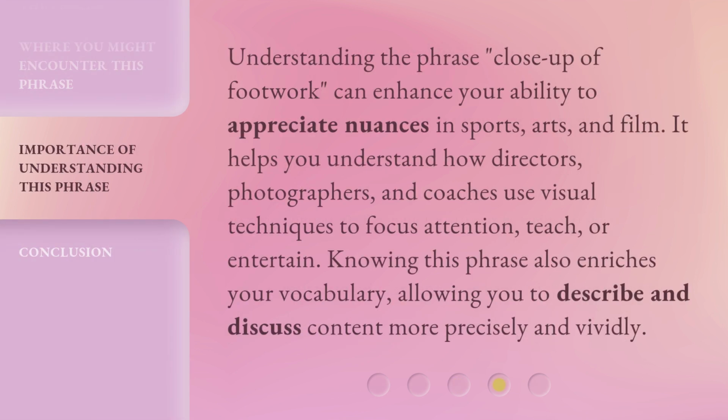Understanding the phrase, close-up of footwork, can enhance your ability to appreciate nuances in sports, arts, and film. It helps you understand how directors, photographers, and coaches use visual techniques to focus attention, teach, or entertain. Knowing this phrase also enriches your vocabulary, allowing you to describe and discuss content more precisely and vividly.